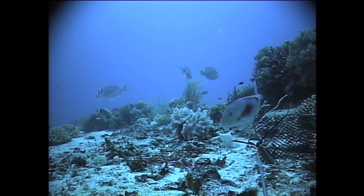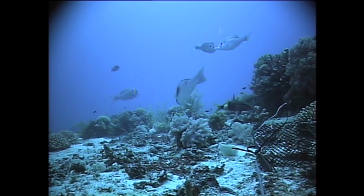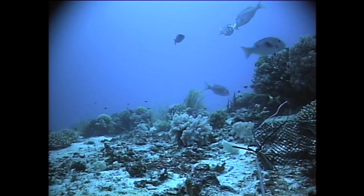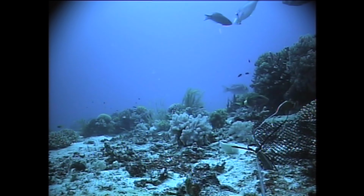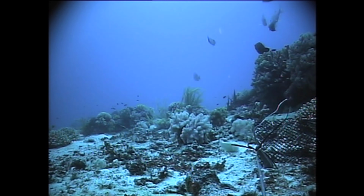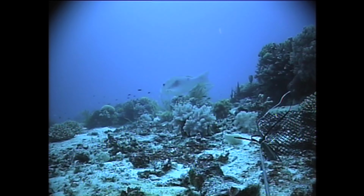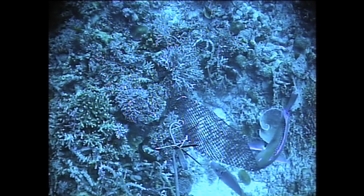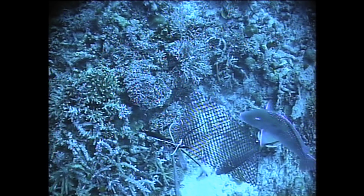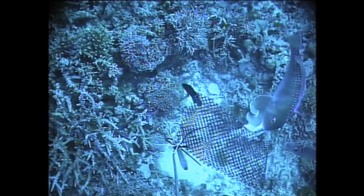The fish in the background with the black stripe, vertical black stripe, iodine brim, monocled sea brim, very common in this part of the Swains. The fish just coming on now is a Venus tusk fish. They're also very common. Now we've got a large Venus tusk fish feeding here.